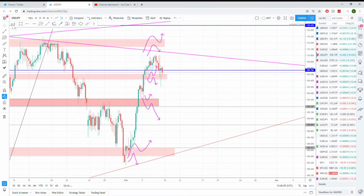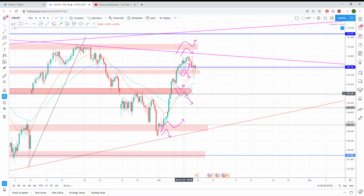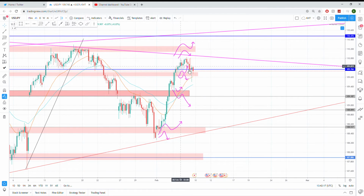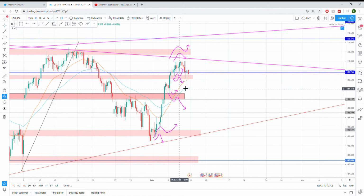USD JPY, we did mention that we had a buy from this point onwards. There were two opportunities to buy actually, here and here. Unfortunately, if you did buy there, you would have just got stopped out. But we can start to see a lot of fading movement. So we've got a lot of sell pressure coming in due to the wicks on the top hand side. But we do have equal pressure.